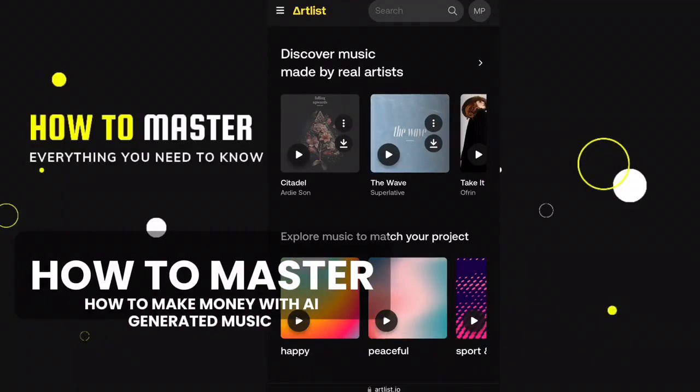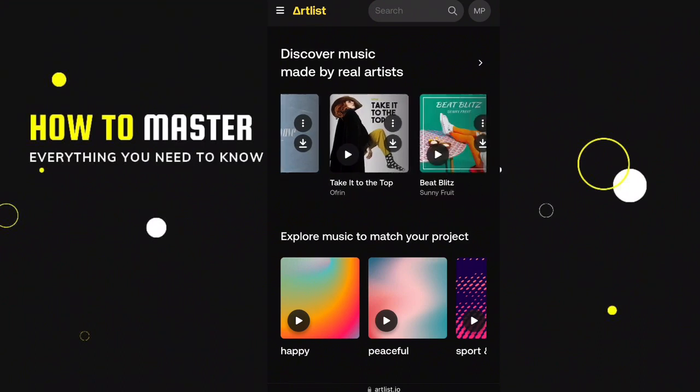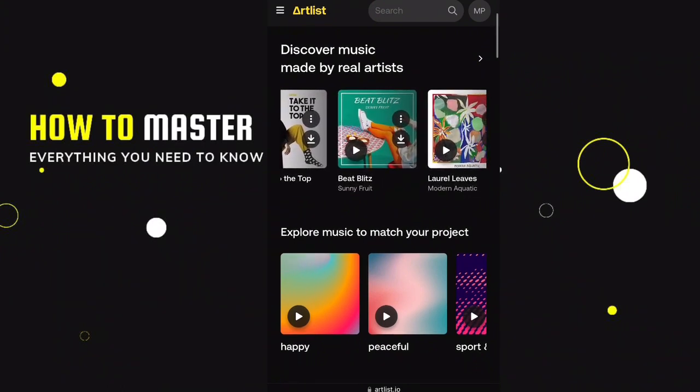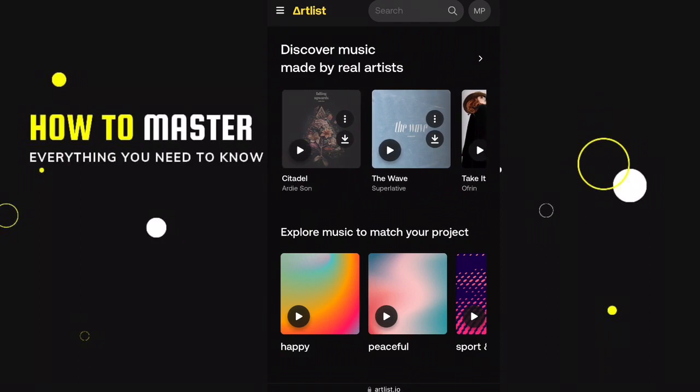How to make money with AI generated music. So, is it possible to actually do this? Well, absolutely, but it's not quite as simple as hitting a button and raking in the cash. So you're first going to have to understand the AI music landscape. Tools such as Amper Music, AIVA, and SoundDraw can create unique tracks based on your input.